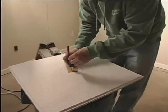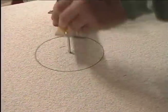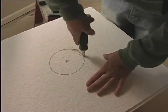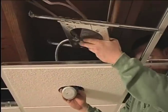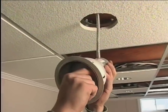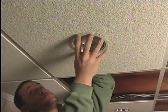Some ceiling tiles will house recessed lighting fixtures. The openings are first drawn with a compass, then cut out using a standard drywall saw. Then the light canister is dropped through the opening and the housing is secured to the gridwork. Finally, the bulb's installed and the canister is pushed back up through the opening and snapped onto the housing.